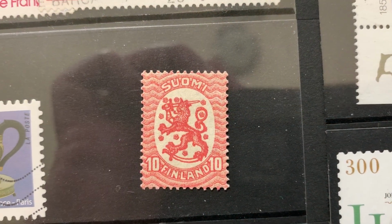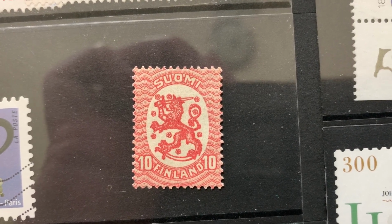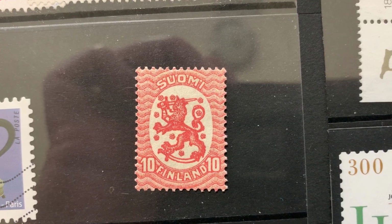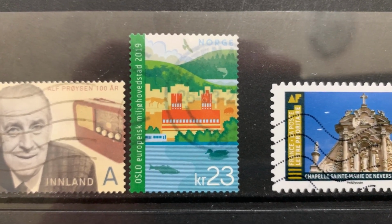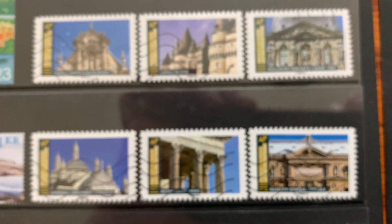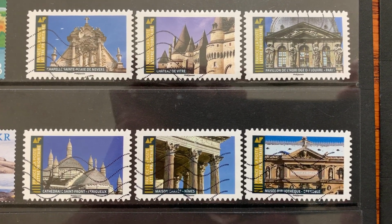The oldest stamp in the mixture was this one from Finland from 1917, Scott number 85. And it's a mint copy. The newest stamps in the mixture were from 2019. That included this one from Norway. And these 6 from France.